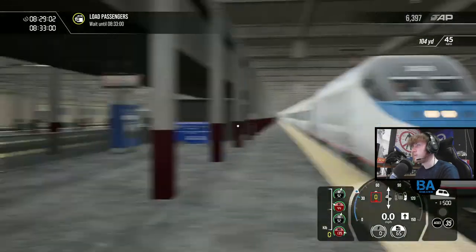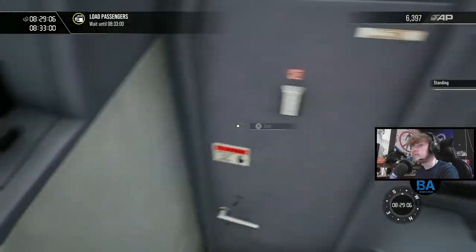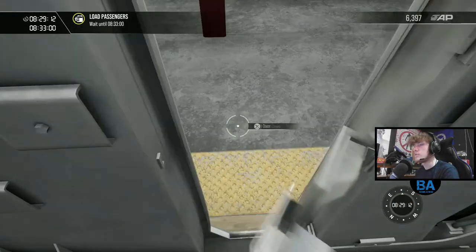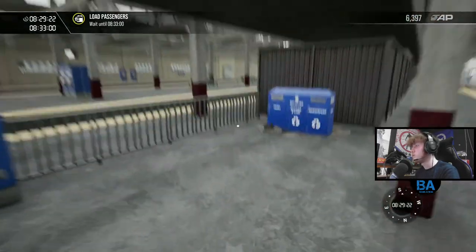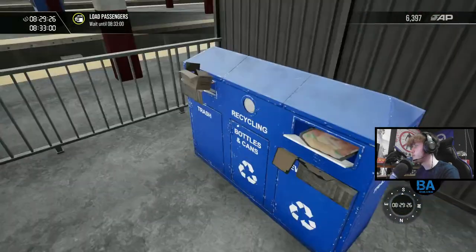So we've got 4 minutes here. Let's go for a little walk. Let's pop out. Nice and safe. You notice the pantographs on some of the AI trains aren't... Is that a bug? Yes. But this is day one, so any issues will be sorted out. Let's pick up the rubbish. There we got trash. Trash cans filled.